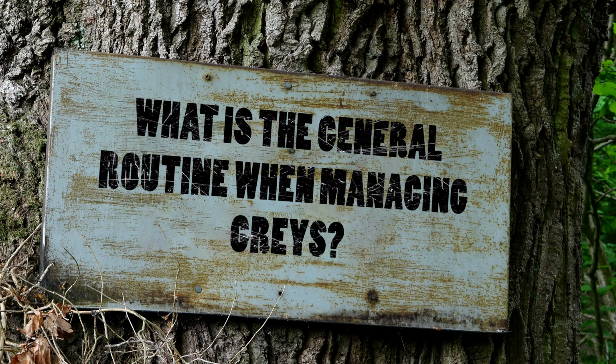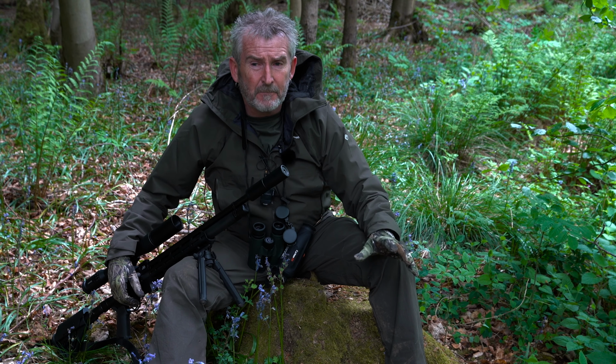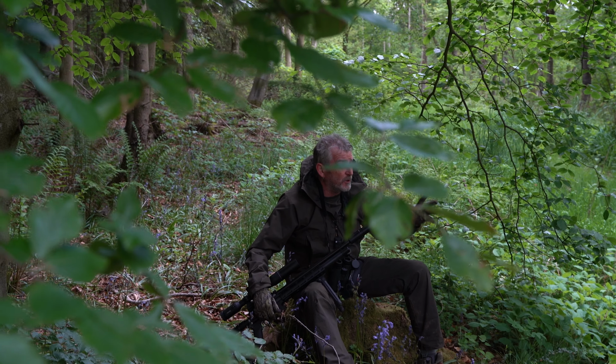Right, the first thing when I get a new wood or any area, I'll do a recce on the area and see what's the likely area where the greys and reds will be, and then we'll set up. We'll find a bit of a clearing, what looks promising. Look around for drays and bobbles in trees where you think that greys or reds might be holed up.